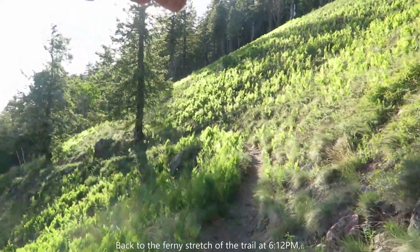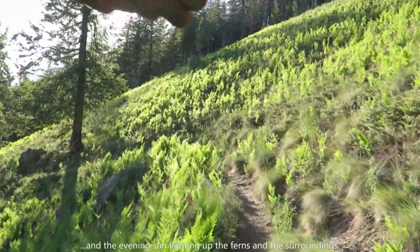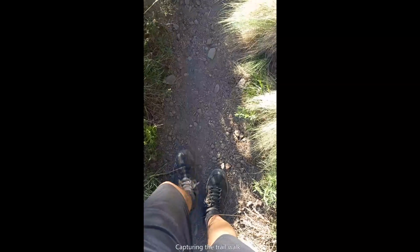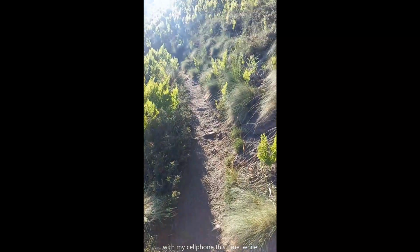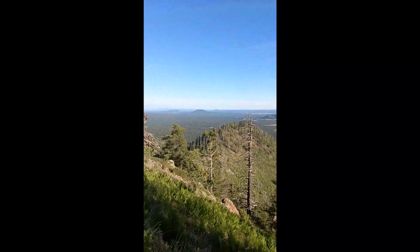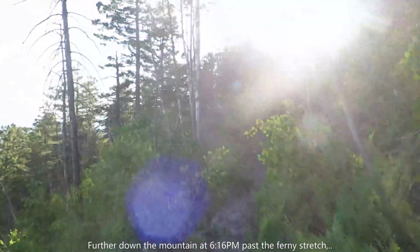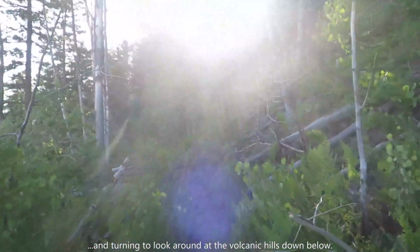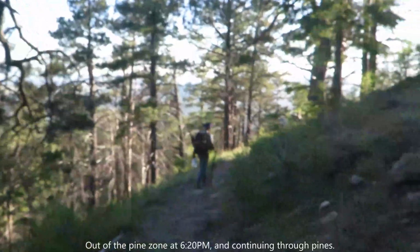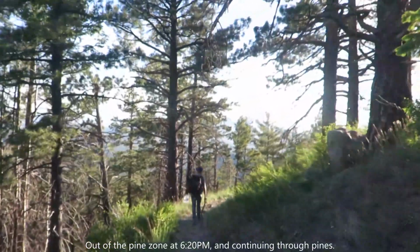Back to the ferns. Right here, we saw a plethora of them when coming up. Now they're all being lit up by the sun. You see? And that is the view. All right, passing through the ferns, the pines, and the little trail with some dead pine trees and the continuing vistas in the distance. Further down the trail, we're now out of the verdant zone and into the pine zone again.